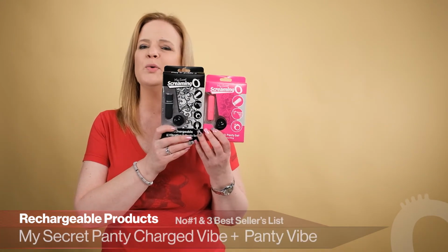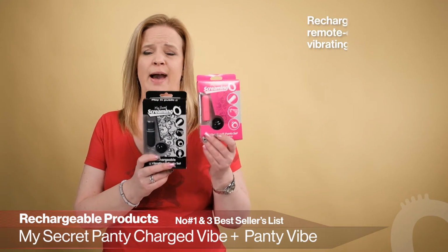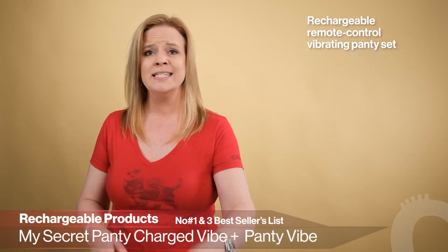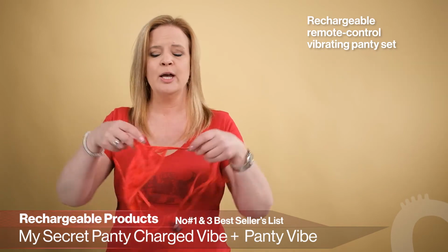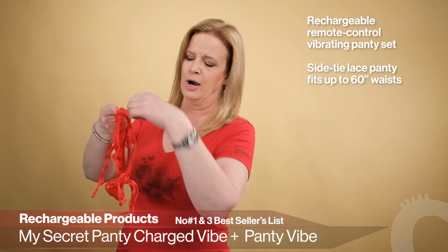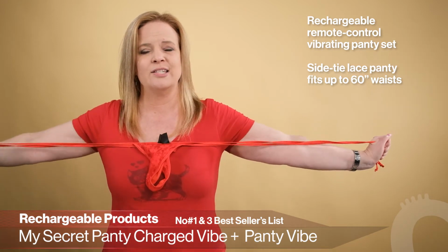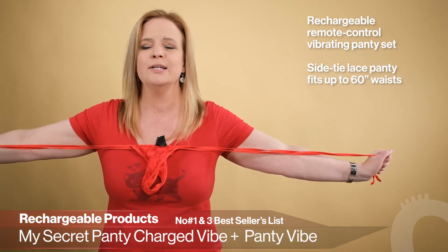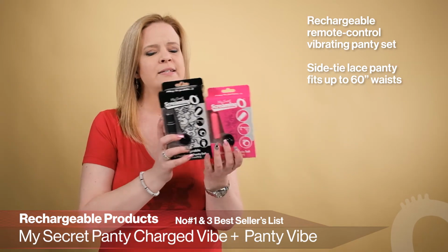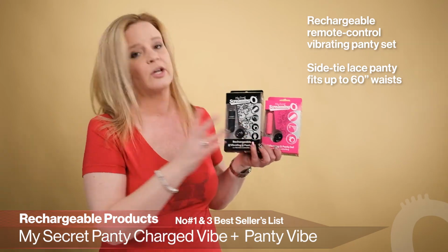My secret remote control panty. Currently we have this both in a battery powered and in a rechargeable version. On both versions, the panty is the same. What you've got is really nice soft lace, a pocket in the front to put the bullet, and then stretchy tie sides, which fit up over 60 inches. So just about everybody. Kind of cool.